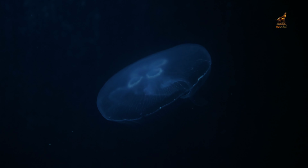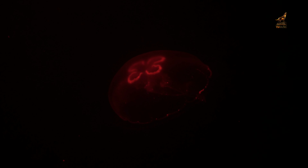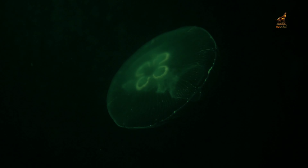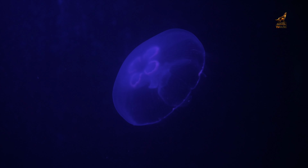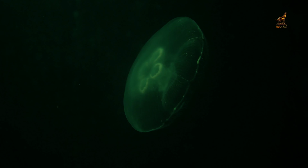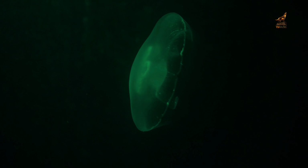The mouth of a jellyfish is located on the underside of its bell-shaped body and leads to a simple digestive system that is open at both ends. Jellyfish can capture and ingest small organisms with their tentacles and then digest them in their digestive cavity.